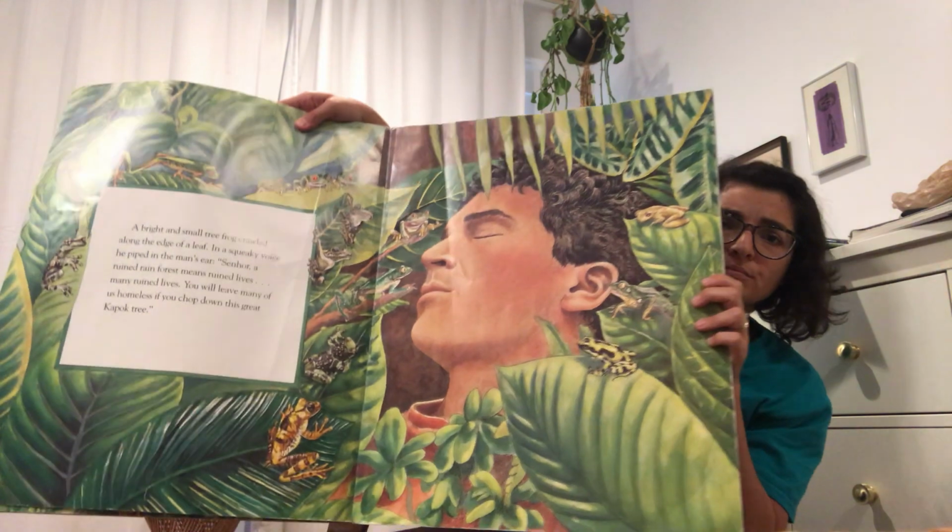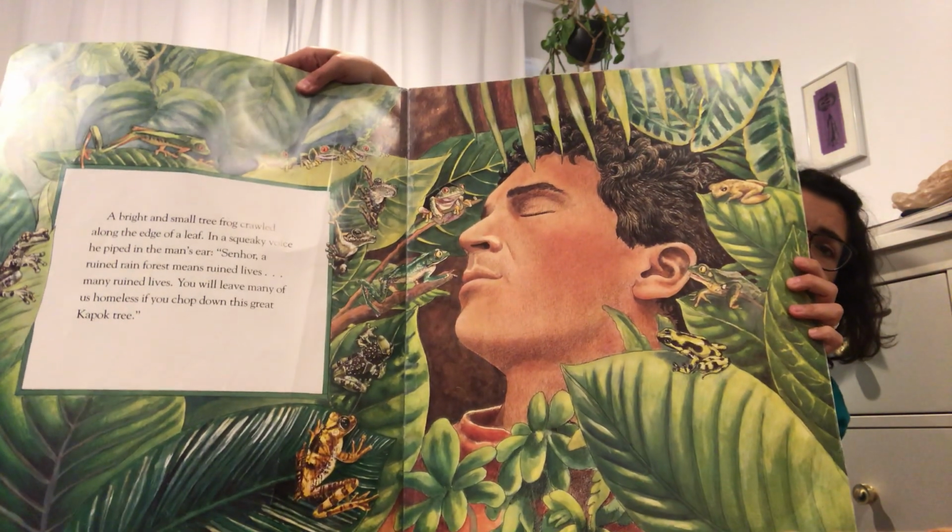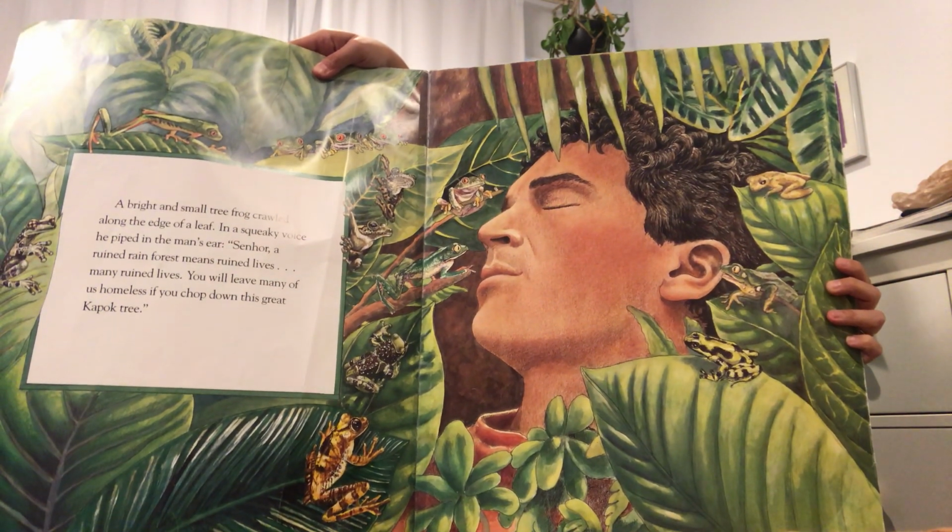That's their home. So if it goes away, they'll be homeless.